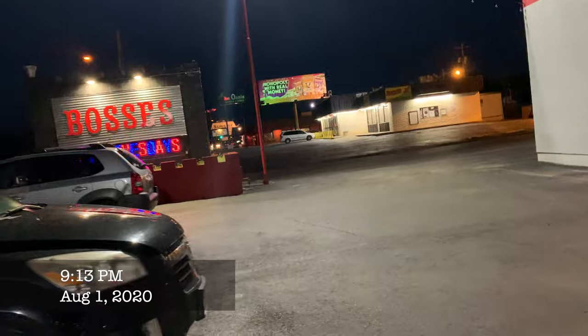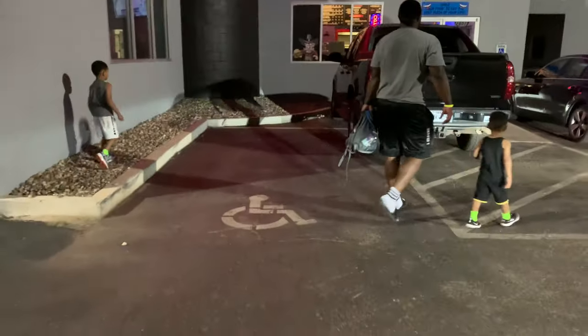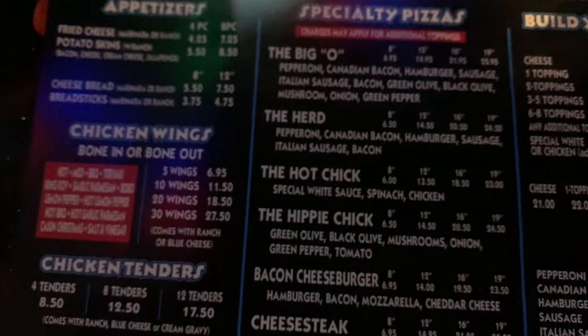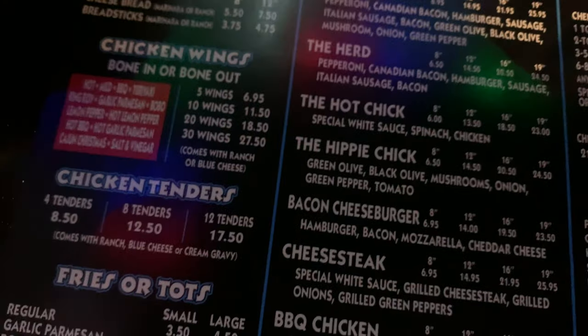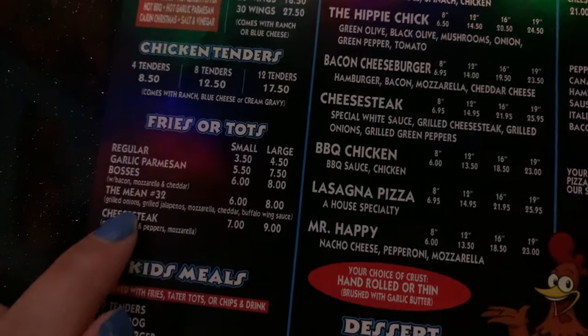Dinner. Try on Boss's pizza and wings and burgers. That's what we're eating for dinner. Okay, guys, so this is what their menu looks like. We got these fries, the main fries.